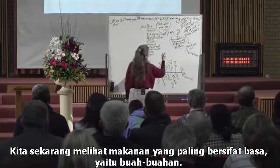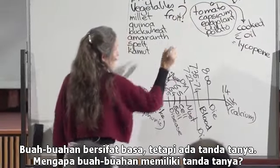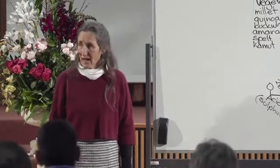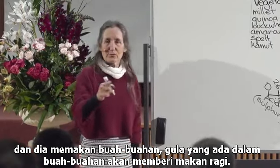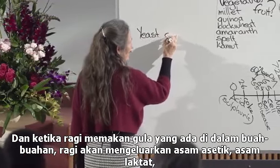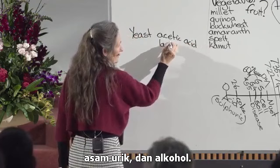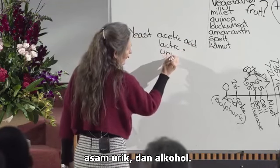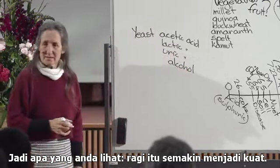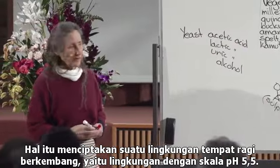We're looking at the most alkaline foods. Fruit. Fruit is alkaline, but it does have a question mark. So why does fruit have a question mark? If a person has a yeast presence in their body and they eat fruit, the sugar in the fruit feeds the yeast. And as the yeast feeds on the sugar in the fruit, it gives off acetic acid, it gives off lactic acid, it gives off uric acid, and it gives off alcohol. So can you see what yeast does? It feathers its nest. It creates the very environment that it thrives in, which is the 5.5 environment.